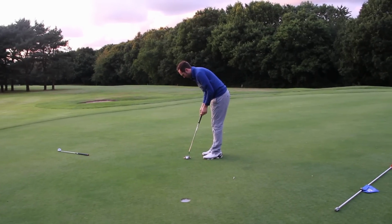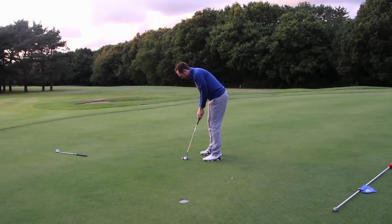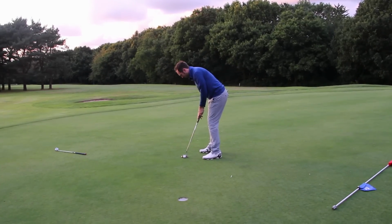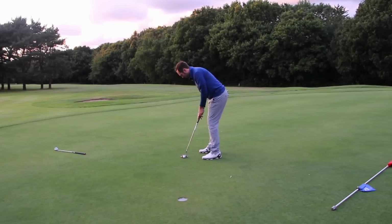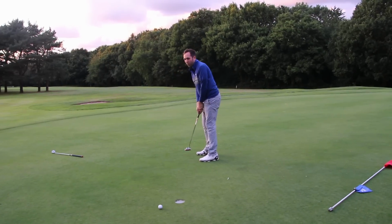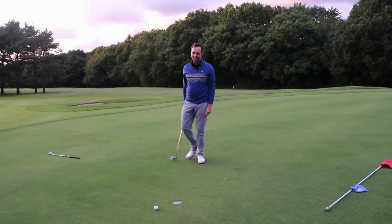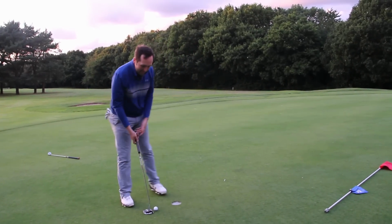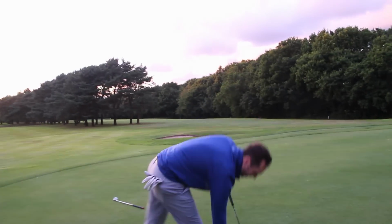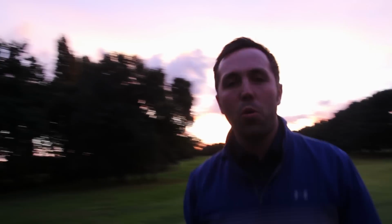So what you got this as, bud? Left, just inside left. Oh, it went. It went. It was weak. It just needed to go that far past. Weak. I felt like I bogeyed that really, but it's a par. Still at two over.